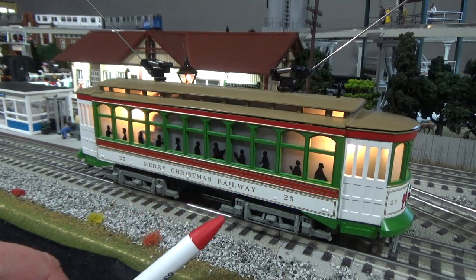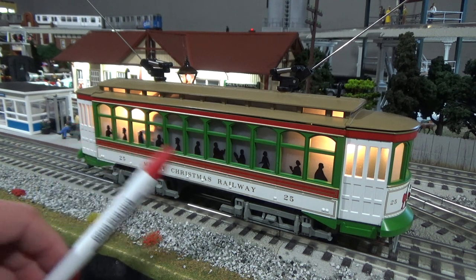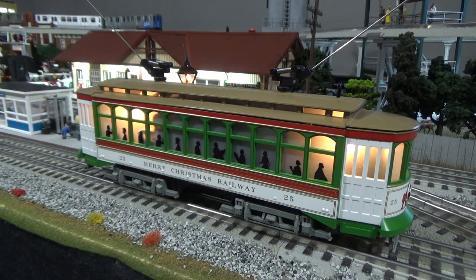So you look down here at the bottom, the trucks, they're pretty well decorated for a RailKing model. We have these detailed doors on each side. Now, just so you know, it's a trolley, so it's going to be the same on each side. Whatever I show you here looks exactly the same on the other side. The front and back look exactly the same. In fact, there are no indicators on this to tell you which is the front and which is the back.